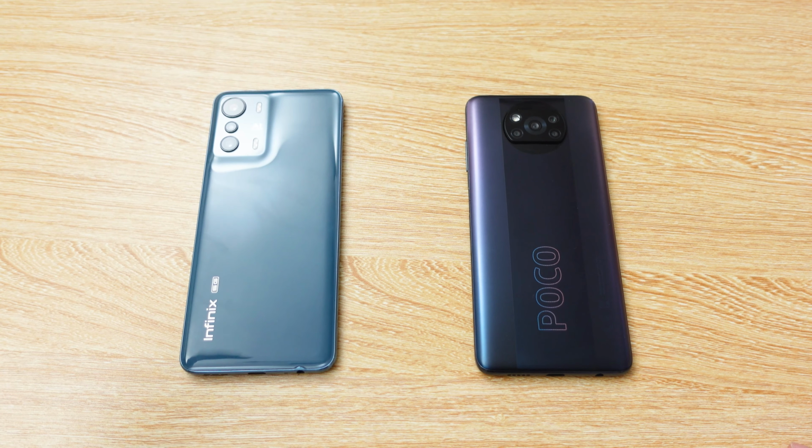But yeah, hopefully this video helps you guys out in choosing your next mid-range smartphone. You know, if you can find stocks of these online, so it's almost impossible to find both of these available online. Although I do see units of these available at malls and physical stores. So yeah, that's gonna do it for my comparison of the POCO X3 Pro and Infinix Zero 5G.